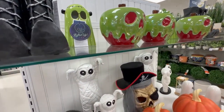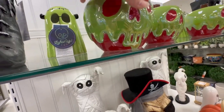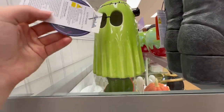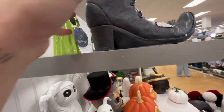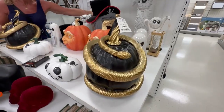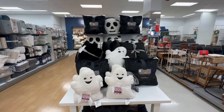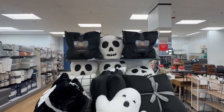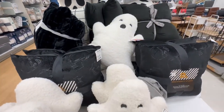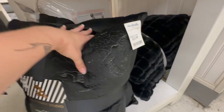Love these poison apples. They're awesome. Not my vibe, but if your whole thing is Disney Halloween, I think these would fit right in. And how cute is he? A little Frankenstein ghosty. Love him for $8. I love seeing other shoppers as excited about Halloween as I am, and this lady was so fun to talk to. She was all about Halloween. This pillow set down here with the embroidered skull, perfect for all year round if that is your thing.